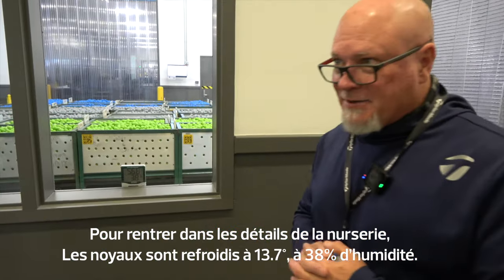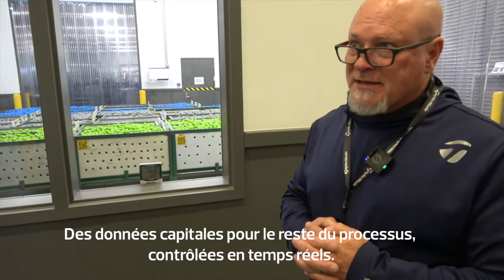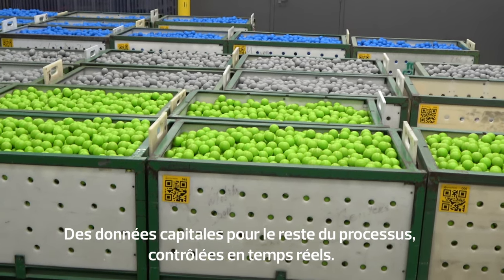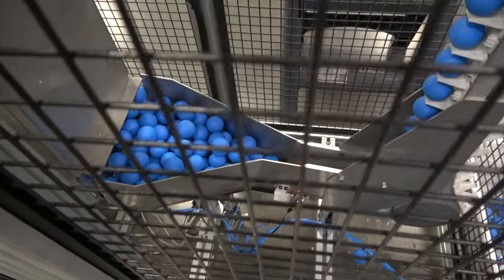We're sitting here right now, that room is at 56.8 degrees Fahrenheit. And our humidity is at 38%. Okay. And we have data loggers that are continuously monitoring that. So there's three colors, different colors on that mantle because each one of those is a different product. You'll see the tool response, the TP5 and the TP5X.